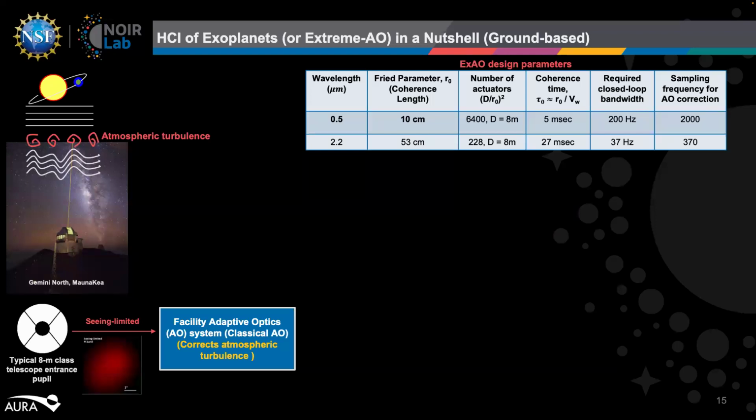Extreme AO instruments have some parameters that we need to take into account when we design them. One is called the coherence length, or Fried parameter, called r0 in short. The r0 is the area over your pupil where the standard deviation of the atmospheric wavefront error is around 1 radian. It also defines the area over the pupil where the phase of the incident wavefront is coherent. The value of r0 depends on the site. It's different on Mauna Kea, and a different value in Chile. And it also changes from night to night.